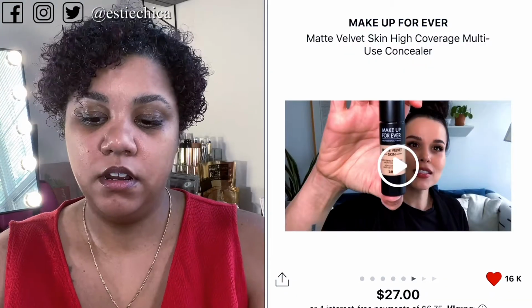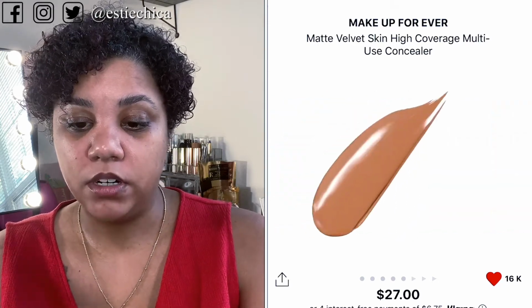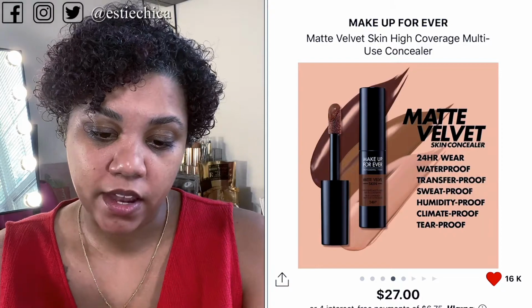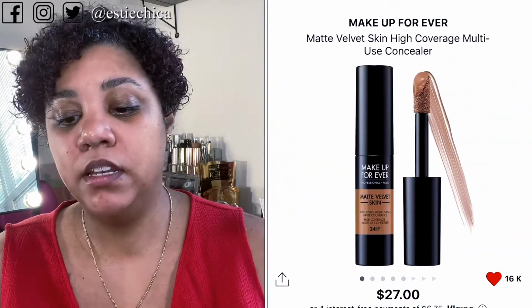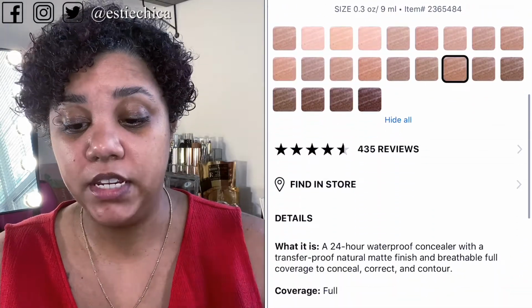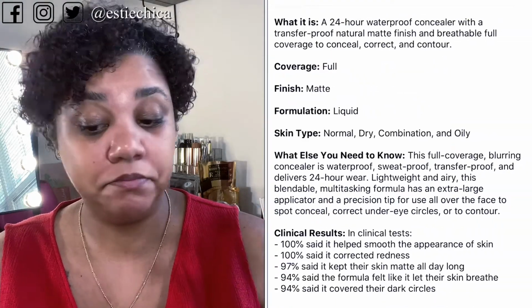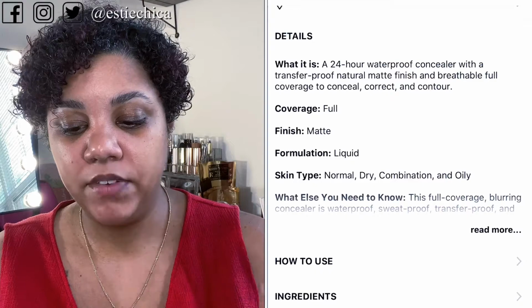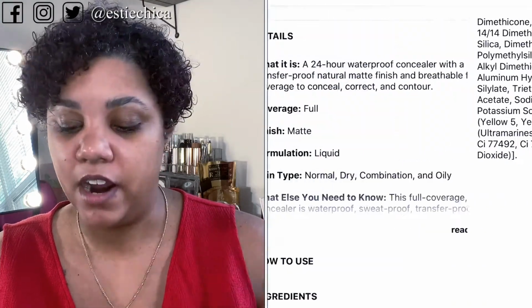Today we are going to be using the Makeup Forever Matte Velvet Skin 24-hour foundation. Let's see what some of the claims are. I'm here on Sephora right now. It says basically it's a 24-hour waterproof concealer with a transfer-proof natural matte finish and breathable full coverage to conceal, correct, and contour. Full coverage, matte finish, liquid formulation, skin type normal, dry, combination, oily, so basically everybody.